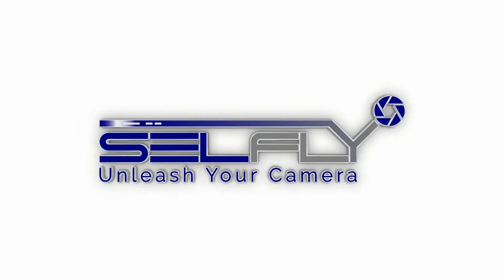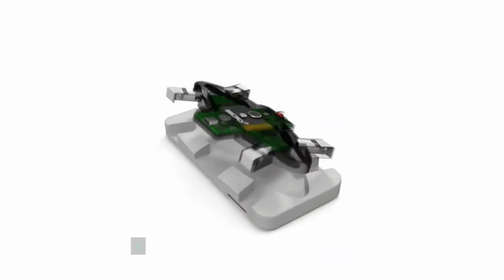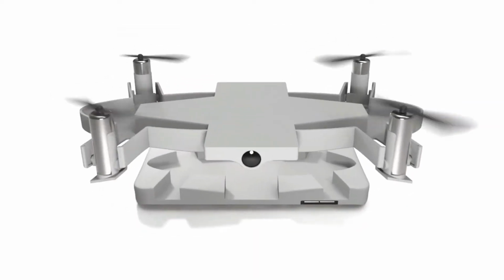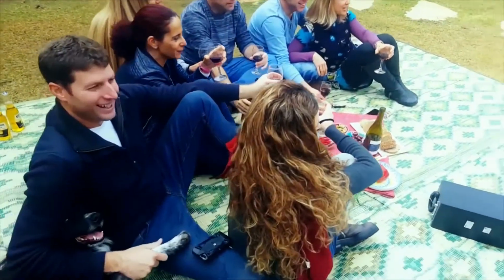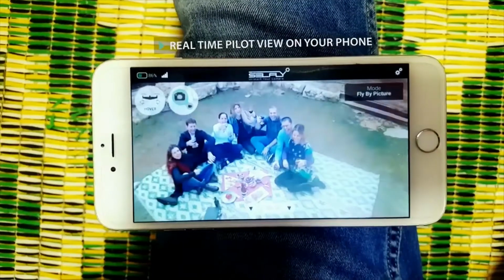Introducing Selfly, a smart autonomous flying camera that doubles as a 9mm thin phone case. It is with you at all times, ready to capture and share the perfect shot you could only dream of. Selfly takes off and hovers autonomously, operated in real time through your phone to catch the perfect shot you want.